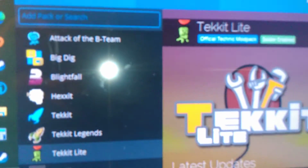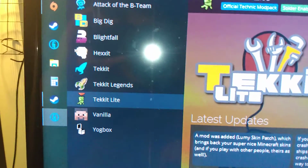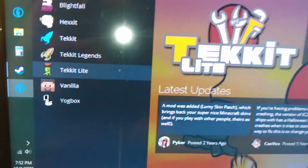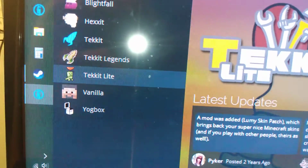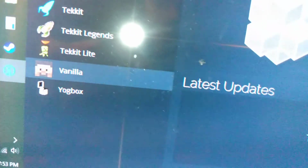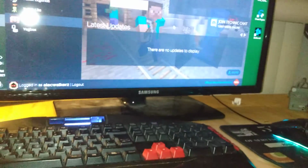Here's my Tekkit list. I can't play Attack of the B Team or Blightfall on my computer because the Mojang, forget which, doesn't matter. Can't play it. The thing that it uses won't register my computer as 64-bit, which it is, so whatever. But I can play Hexit, I can get Tekkit, I can't do Tekkit Legends for the same reasons Blightfall and Attack of the B Team. I can play Tekkit Lite, which you've seen a couple times now. Yogbox is easy. And if you ask me to play vanilla, I probably will, but honestly, I really don't want to spend 20 minutes just getting enough wood to make tools. So please don't tell me to do that. Jerk.